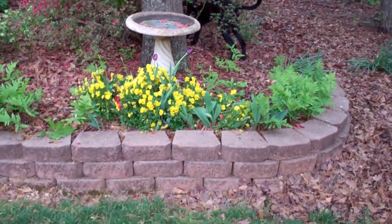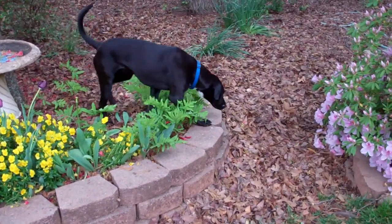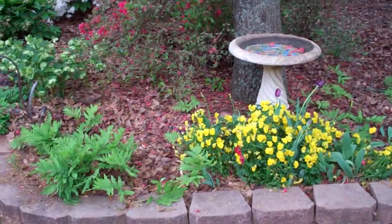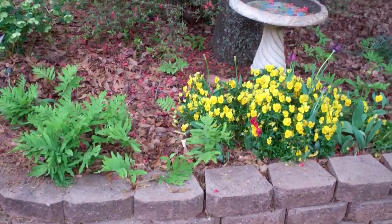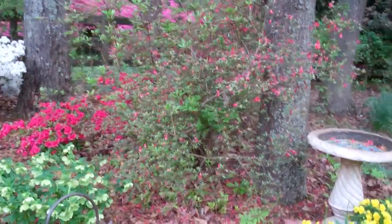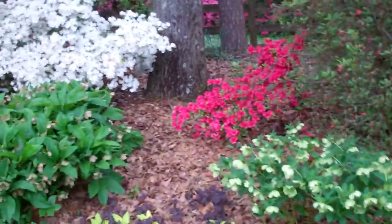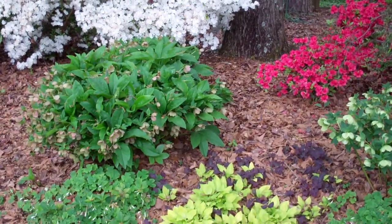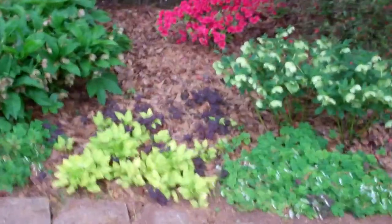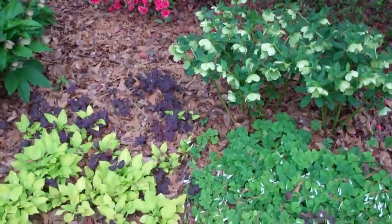Now this bed is filled with annuals, and I also have ferns, sensitive ferns that the dog is walking through right now, my insensitive dog. And then as you move on, I've got another bed here that's also flanked with more azaleas. That one has already bloomed out, but I have a bright pink one and a white one here, and then those are Lenten roses. I've got white, and I've got red, and then in the foreground you can see shamrock plants, green shamrock plants, and then I have the purple shamrock plants.